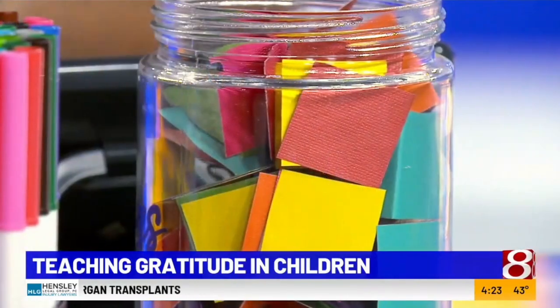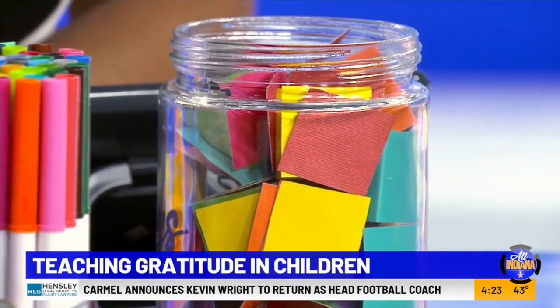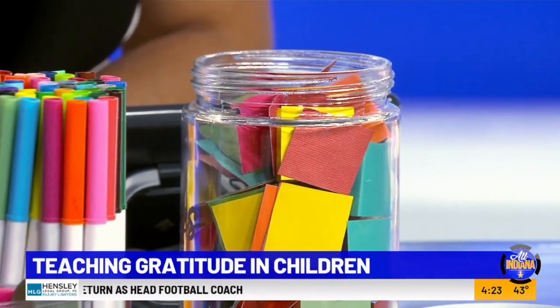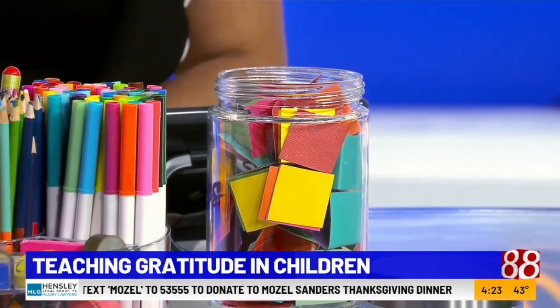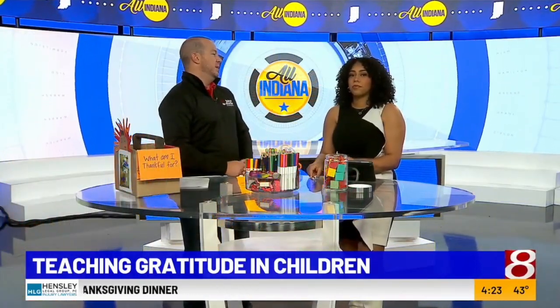There's little sheets of paper in there. Thank you. And there's a pen there. And if there's a moment that made you happy, if there's someone that appreciated you, something you want to remember down the road, write it down. You put it in the jar, you don't think about it. Then later on in Thanksgiving or Christmas or whenever you're gathering the family around, you can pull the jar back out, you pull the message out, and you can read it and relive that moment.